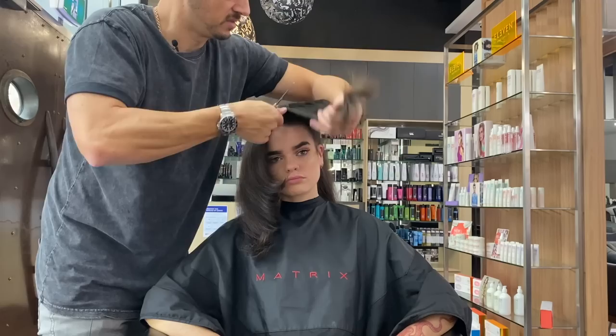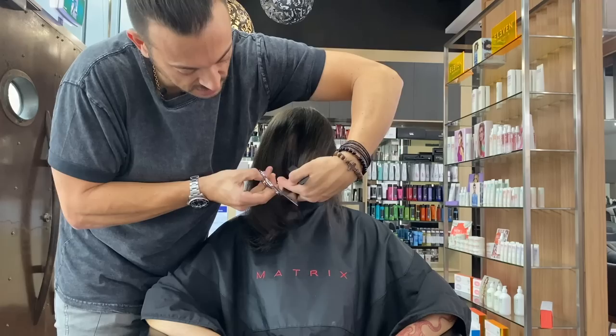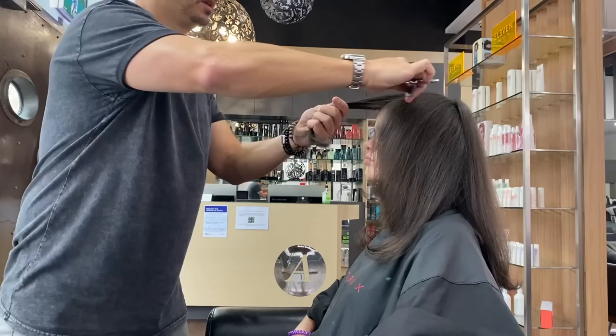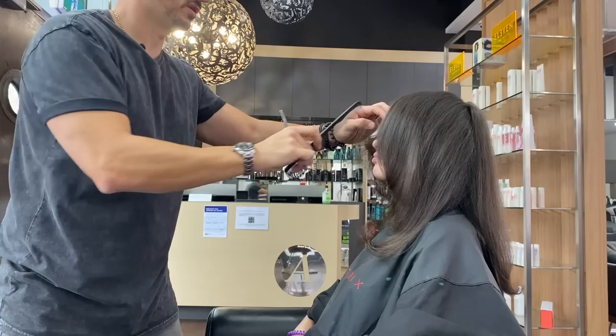But if you go and just cut it solid and then you texturize the hair, for me there's better ways of doing things. I wouldn't do it that way. So you can always remove the softness if you don't need it, but when it's already gone, you have to resort to texturizing the hair to put it back, which for me in long hair just doesn't grow out very well. When you put lots of texture, I've found over the years, it doesn't tend to grow out really well. So I try and avoid using texturizing scissors in long hair wherever I can.